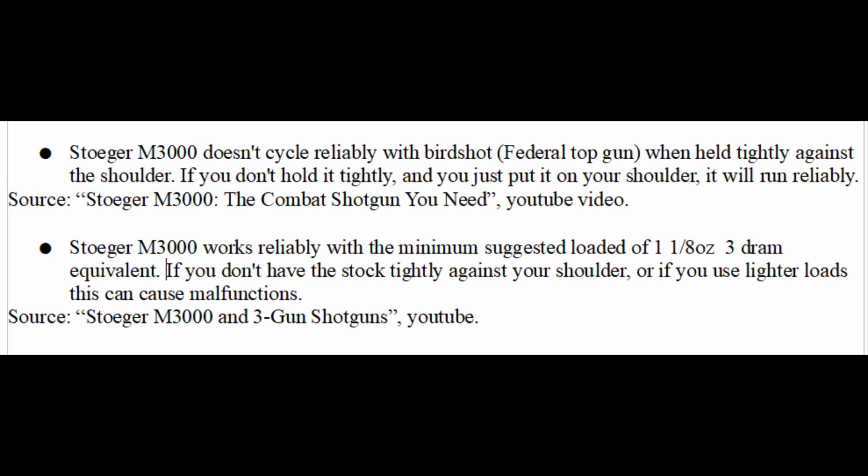The way the inertia-driven M3000 works is that when you fire the gun, the bolt briefly stays still while the rest of the gun moves backwards. Inertia guns are much more dependent on you giving them a certain amount of resistance than gas guns, which is why this happens. If you have a light load and you are firing from an unconventional position, it will not have enough resistance to reliably cycle. Likewise, if the M3000 is not allowed to move backwards at all upon firing, this prevents it from cycling as intended.